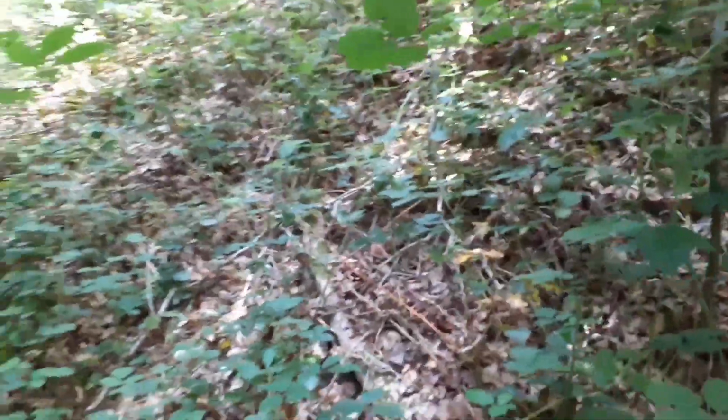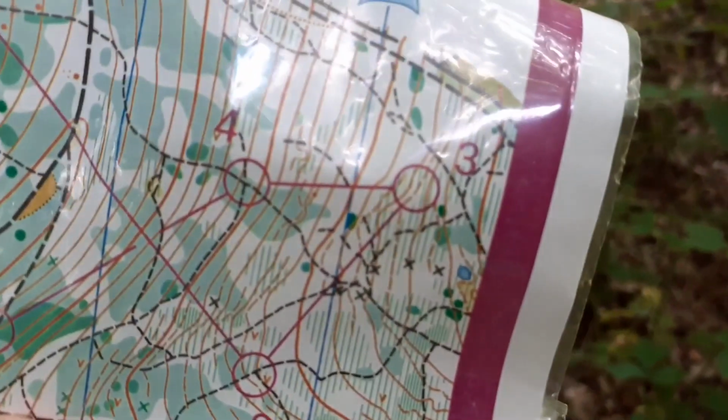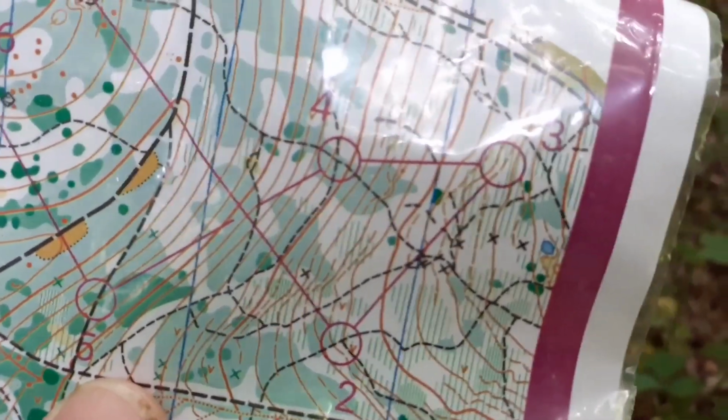Oh, there we go. Well, it's beeped. Okay, that's good. So I've got to head to my left towards number 4. Do I go cross country, or do I just go back to the path that I was on just now and cut across to there? Oh, it's a tricky one.